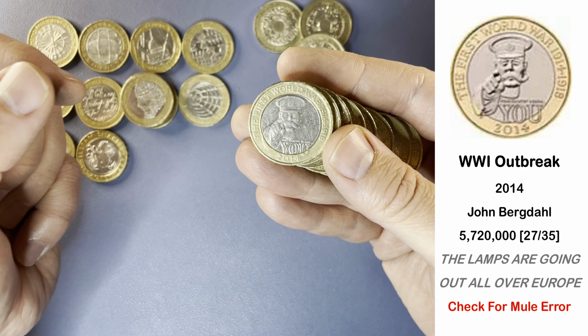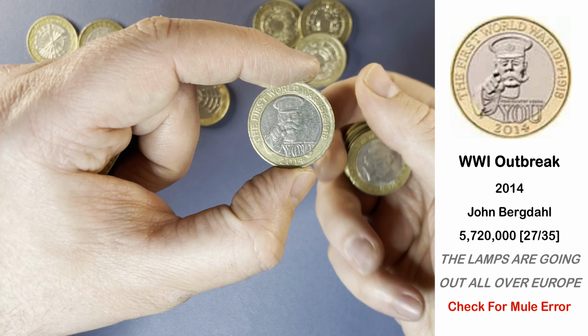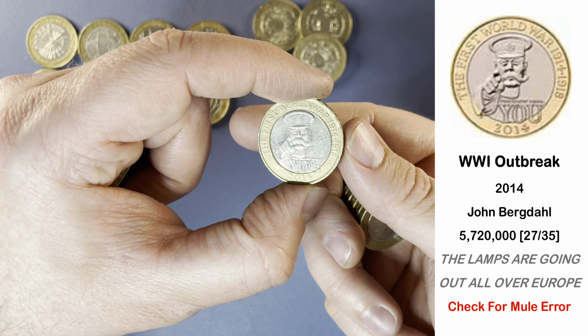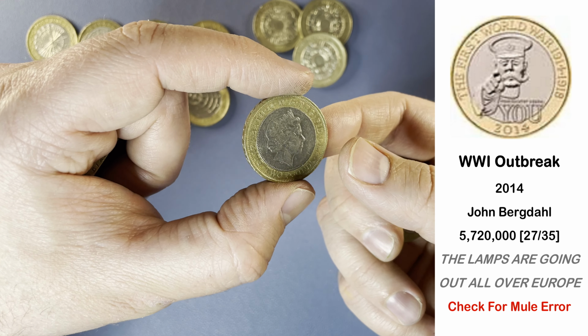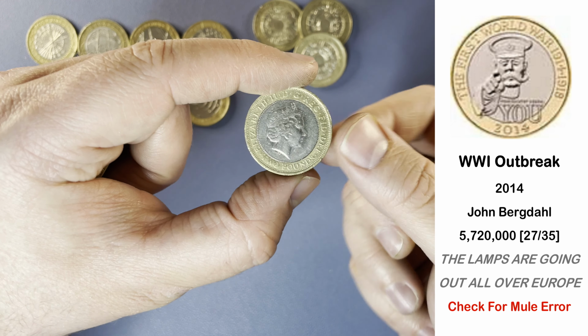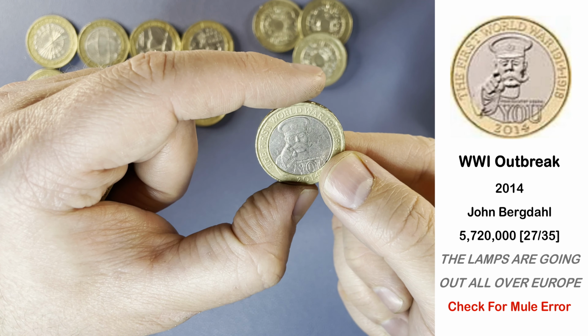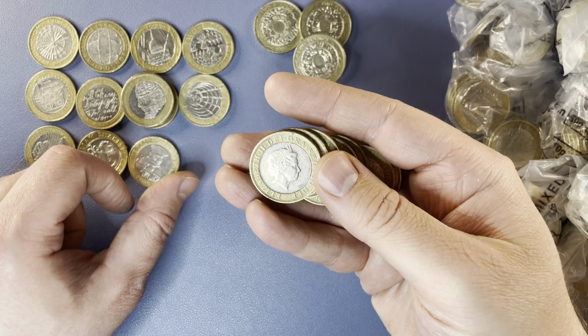And here we have Lord Kitchener for the first time. So this one is a common one. However, there's a mule error kicking around where the obverse and the reverse don't match. So flip it over, have a look at the obverse and make sure it says £2 at the bottom, which it does. That's how it should be. If it doesn't say £2, then it's the mule error.